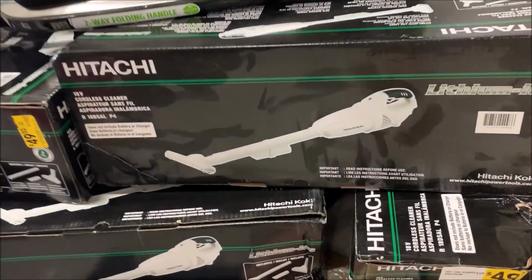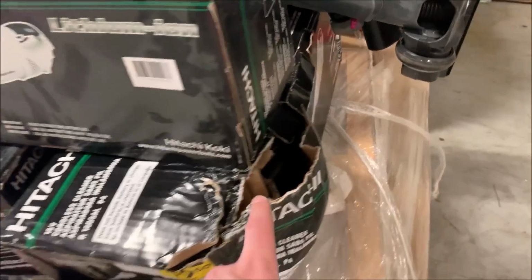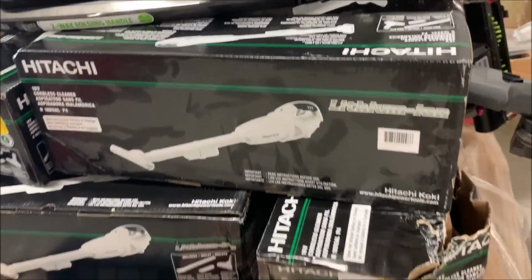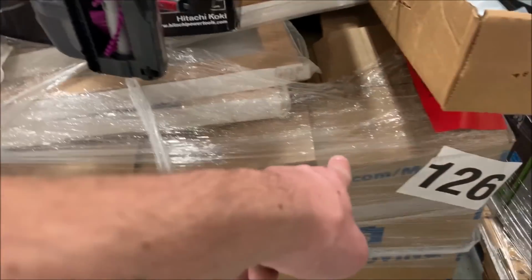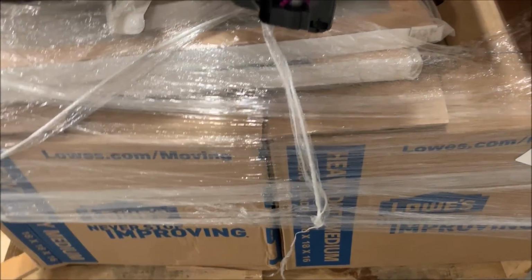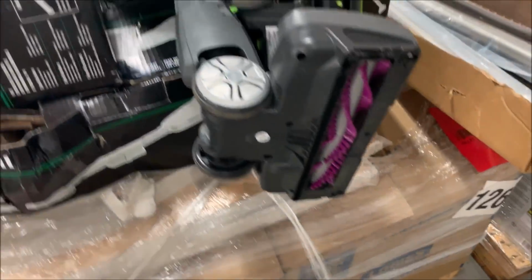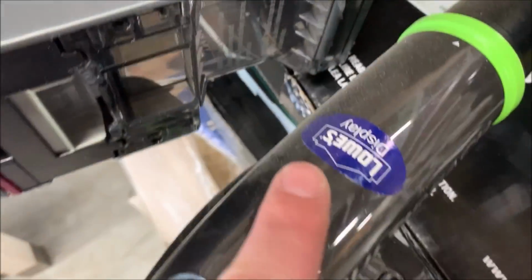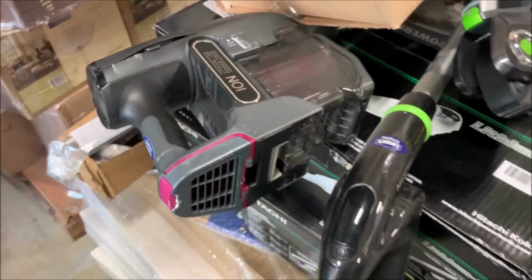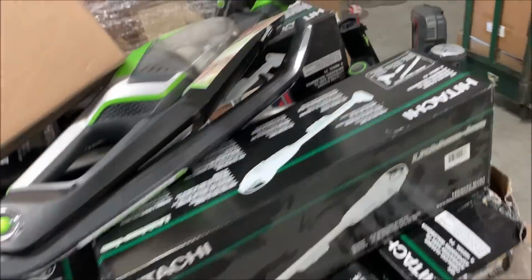We've got a whole bunch of these vacuum cleaners. Some of them have some significant box damage, but some of them are pristine. We've got these. I actually opened one of these. I think that one was full of brand new door hardware. I saw a lot of Schlage stuff. Some floor model vacuums. These aren't returns. These were the floor models. You can see Lowe's display. No batteries or chargers, but they should still do all right.